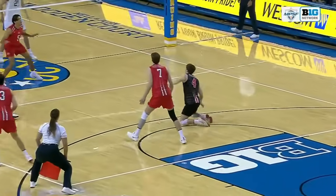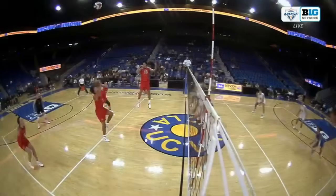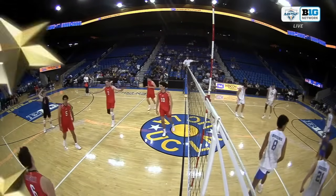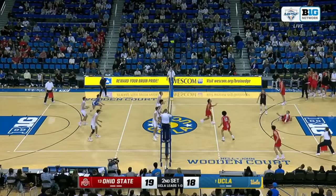Talk about momentum shifters. Big blocks like this can be the difference maker. I like what Rama did. He was a little late to getting out there, so he actually doesn't drop his hands completely down and swing block. He almost hinge blocks, able to get those hands shooting quick over the height of the net. Ohio State led by 3. Now it's down to just 1.